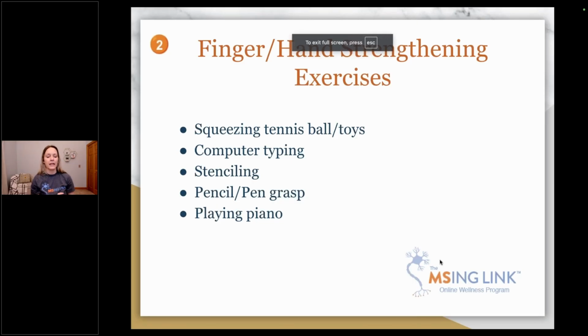So again, just some other ideas for some finger strengthening exercises might be squeezing a tennis ball or squeezing any type of toy, practicing typing on your computer. This is something I hear pretty frequently from my patients, is that they're typing, but they can't get their finger off of the specific keyboard letter quick enough. So like every time they're typing a G, it's 2 G's instead of 1. Or if they're typing an A, it's 2 A's instead of 1, or a few A's.